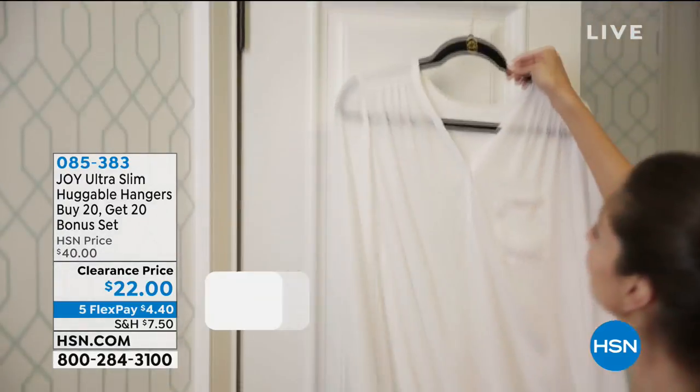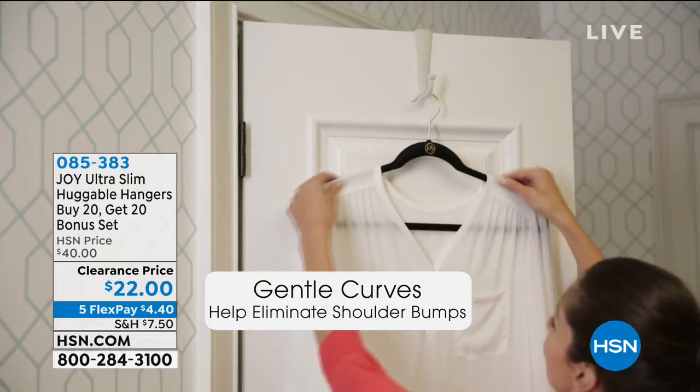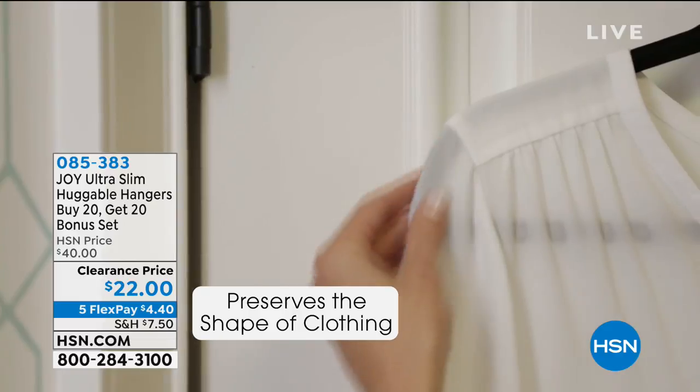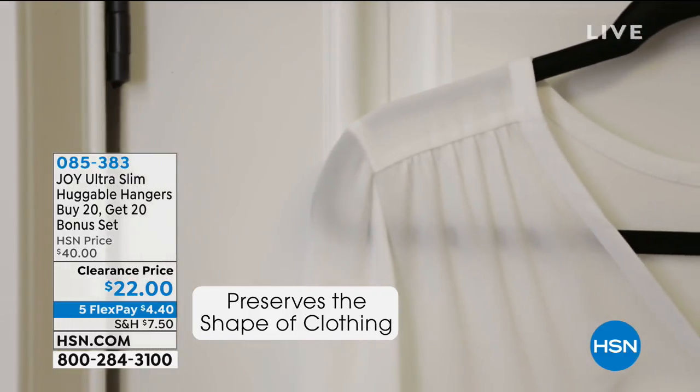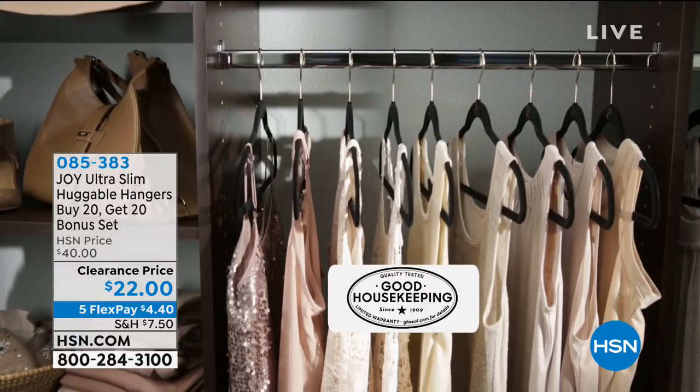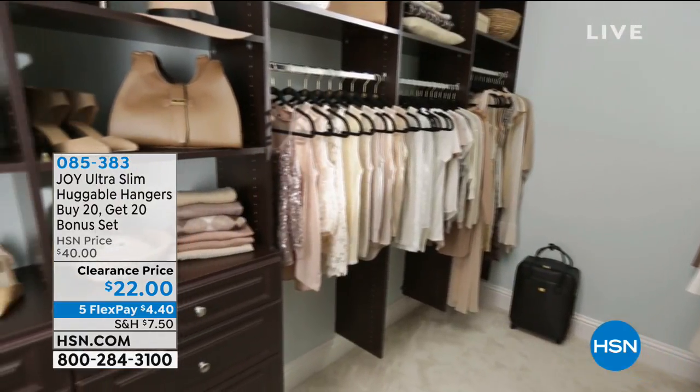It's a rave-reviewed customer pick. We have a ton of great colors for you to choose from. It'll help with that weird bulge in your shoulder. It'll save a ton of space in your closet. That velvety design keeps all of your clothes from ever falling off of it. It's a hanger that has the Good Housekeeping seal of approval.